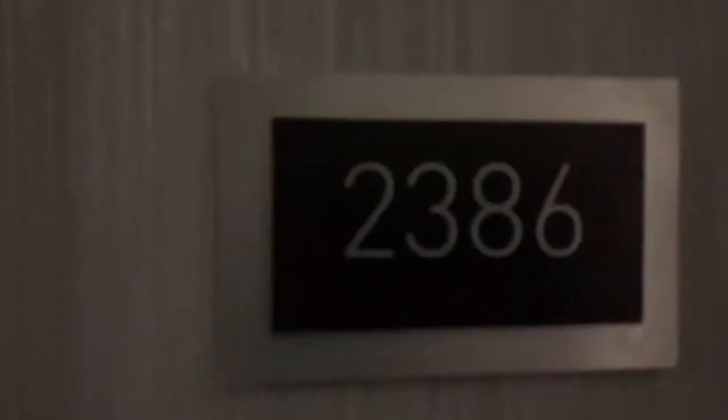All right, today we're staying at the Cosmopolitan. We are in the Boulevard Tower, room 2386. Let's check out this room. This is a Terrace studio room.